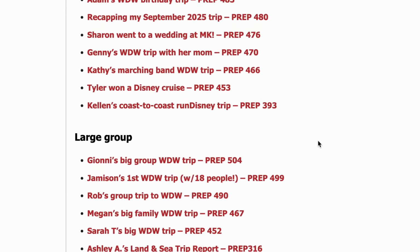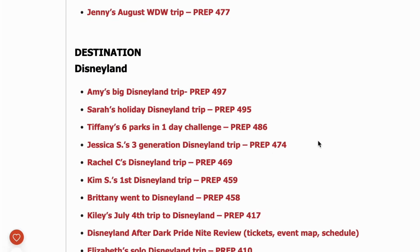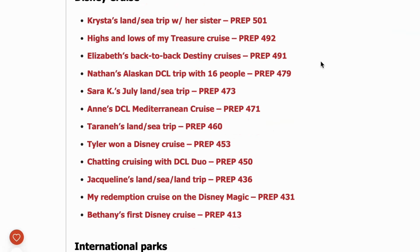That's the 6 steps for the planning process. If you want to learn more, I do have a podcast where I interview people about their trips, including Disney cruise trips. Some of them are land and sea, some of them are cruise only, but it can be helpful to hear it in action, hear how things actually go, and figure out how you want to do it for your own trip. I think that is gonna be it for this video.